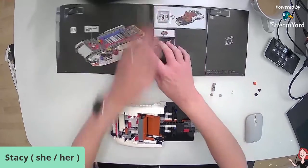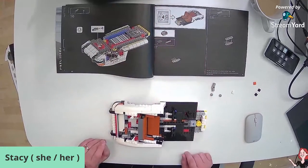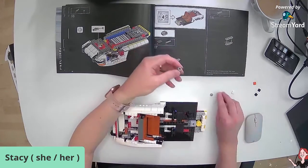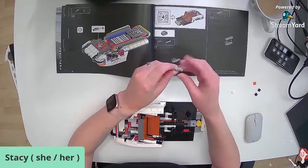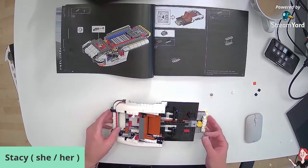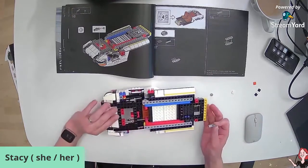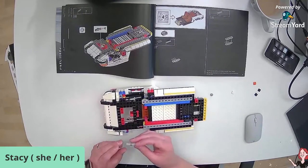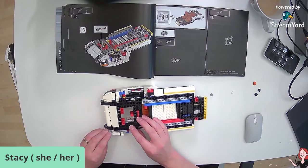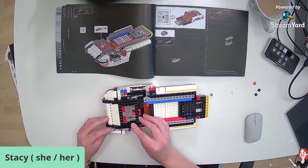Oh, it's an exhaust. That's what this bit is. We have our connector bit. We stick the cone into the back of it. We turn this upside down, hopefully without damaging everything, and slide it into place.